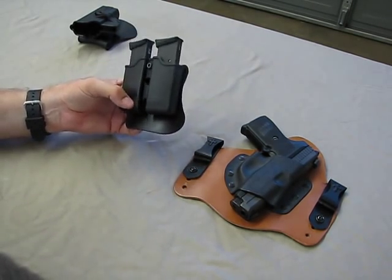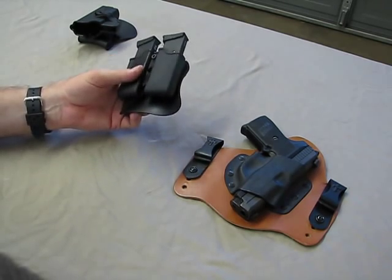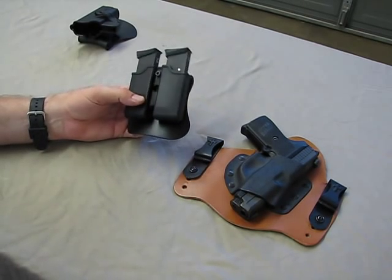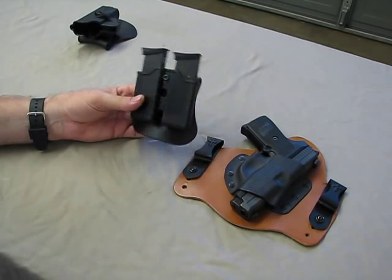But when it comes to concealed carry, your options get a little bit more limited on gear. So are you carrying a spare magazine? And if you are, where are you carrying it? Are you carrying it in a pocket? Is it gonna be someplace you can actually get to it?